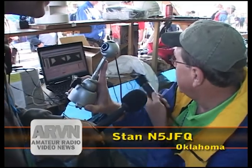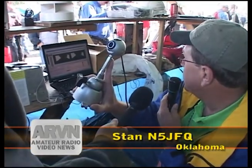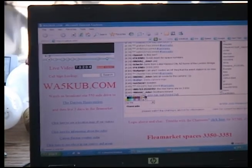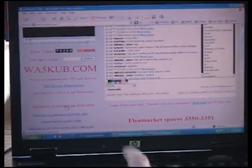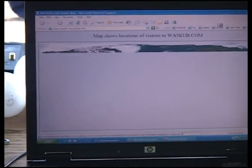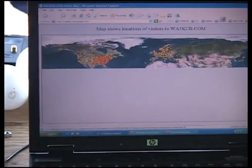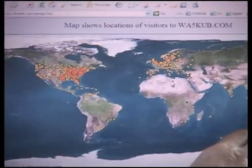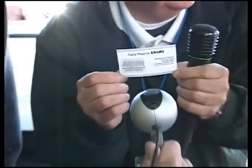We're getting places. Lake Havasu City, Arizona checked in. A German operator checked in. I want to show you a map. We've got a map of all our visitors on here. Oh, there's Northern Ireland checking in. If you click right here on location of our visitors, you will see a little dot on this map of everybody that's watching us right now. Look at this. There's the United States, there's Europe, India, Australia, South America. There we go. I can even read that, Gary Pierce.